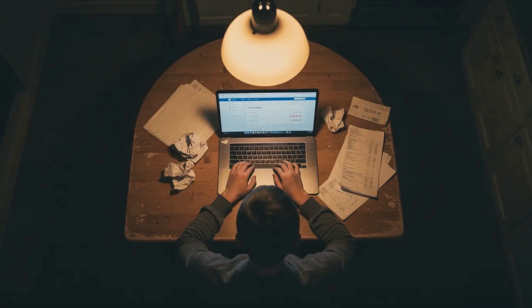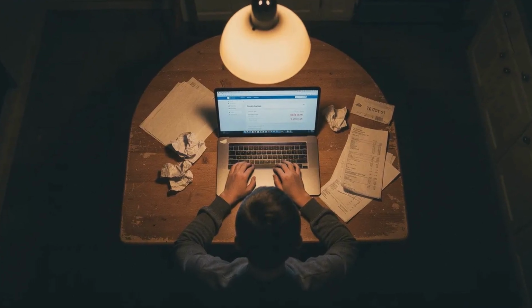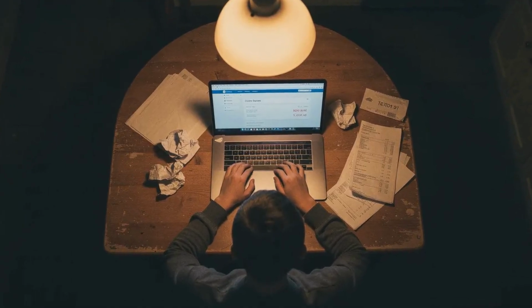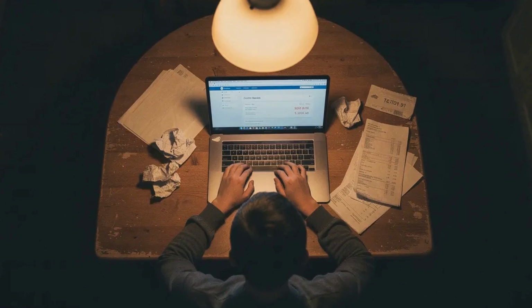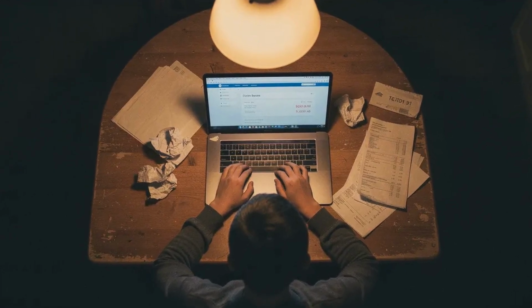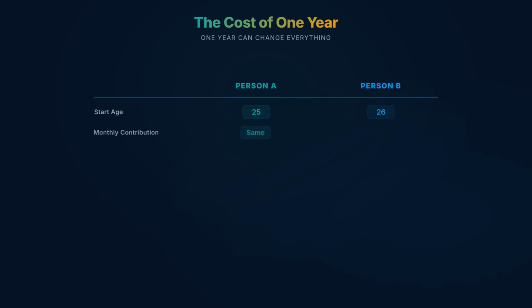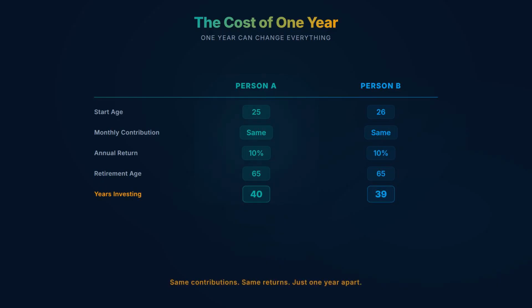But here's where it gets interesting. Most people quit before they get there. The median savings for Americans under 35 is just $5,400. At that rate, 100,000 feels impossibly far away. And that's the tragedy of compound interest. It's most powerful for those who start earliest. But starting is exactly what most people struggle with.